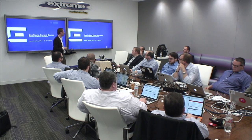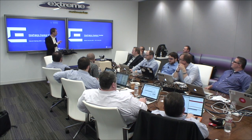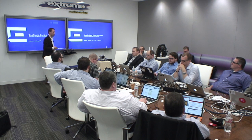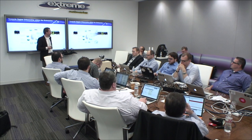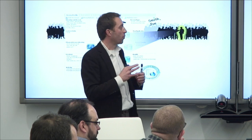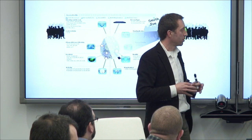One Fabric Control Center is the second component to our Purview solution, which basically provides the presentation layer of the application data, as well as the ability to integrate with other IT systems via a set of open APIs, which are mainly XML SOAP based, but we also have different capabilities here as well. We talked about application analytics. That is one very important component of the solution.